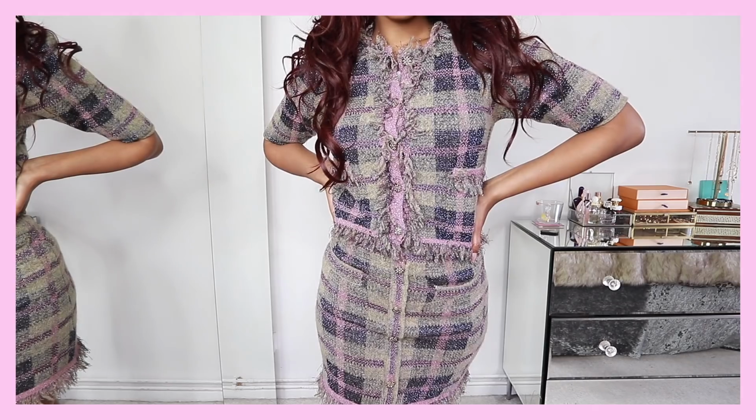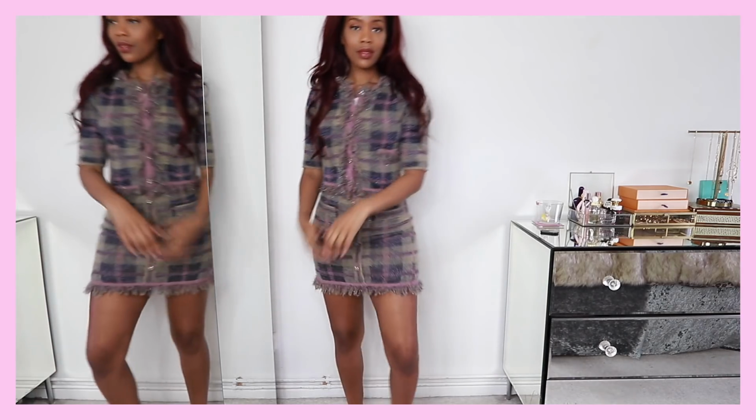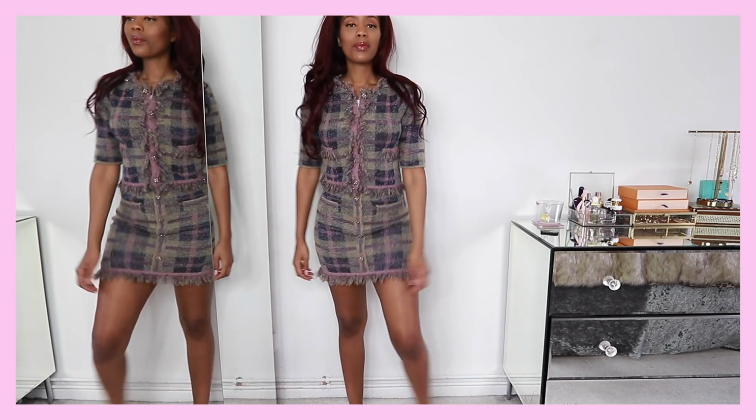And then the skirt at full price is £25.99, and it went down to £9.99. So not bad really. That's like £26. Yeah, that's £26 for the two of them, which I think is brilliant. When I first tried it on, I wasn't quite sure. I was talking about the top.